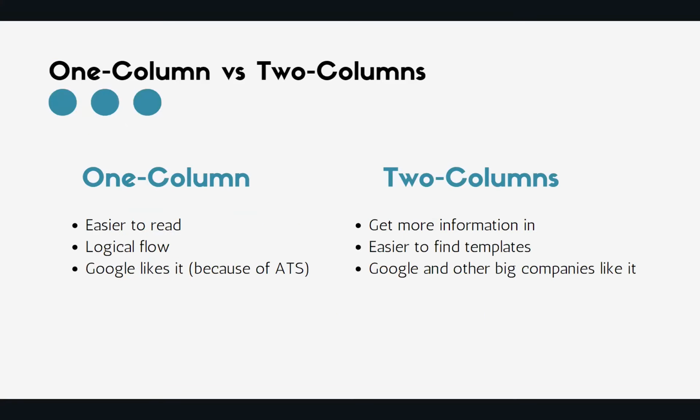Now, moving on, 1 column versus 2 columns, the most common types of format when you're making your CV. It's really up to you which format you want to use, but there are a few advantages and disadvantages between the 2 formats, so I'll just cover a few. Firstly, as you can see on the slide, 1 column is easy to read and has a logical flow, and Google likes it. What I mean by this is that it is easier for the ATS to analyze it. ATS is applicant tracking software, an automated software that reads your CVs.